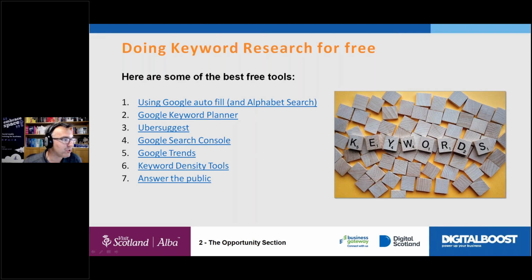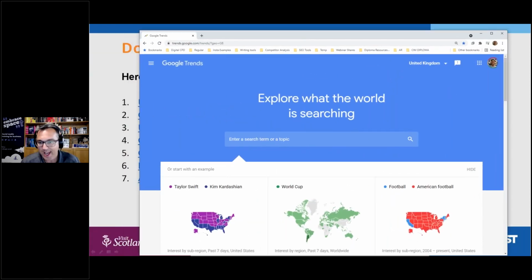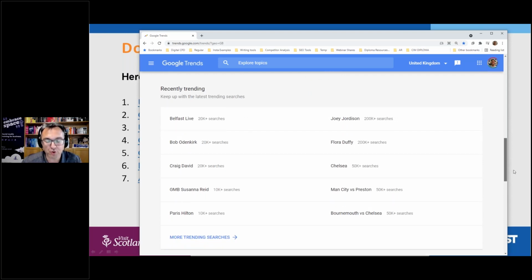One I want to show you, and again, I know that you have already been introduced to it, but I love it. One of my favorite keyword research tools is a tool called Google Trends. It is so simple that what I'm actually going to do is type it into the chat box for you. And if you want, while I'm talking to you right now, you can play with it yourself. Google Trends. First thing you could do is just scroll down Google Trends and start to see some of the currently trending topics on Google.